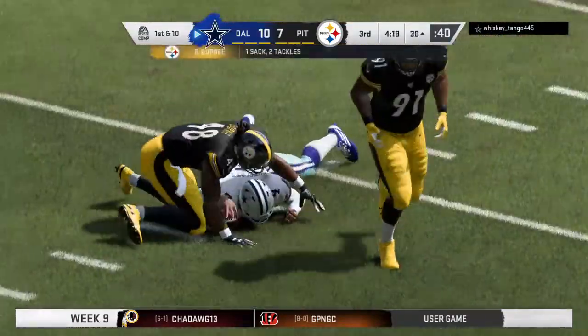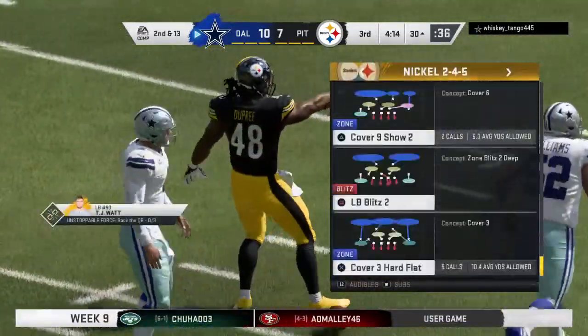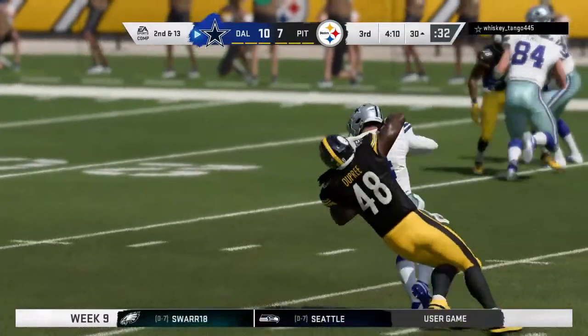And he's going to go down. They sack him back right around the 30. Bud Dupree, he's the one to get him, and that is sack number 7 for him on the year.